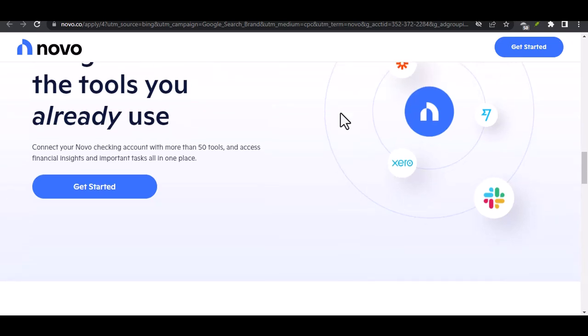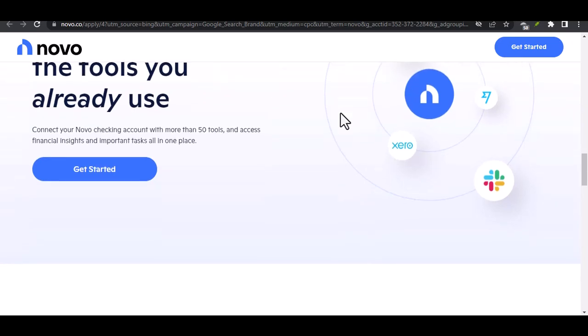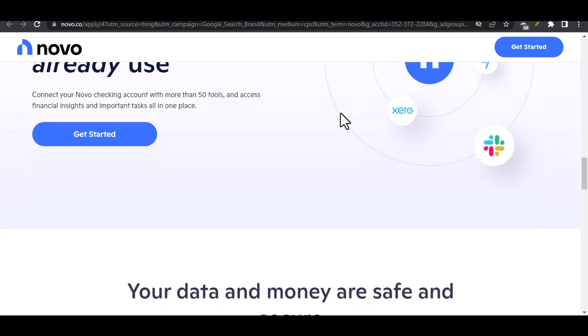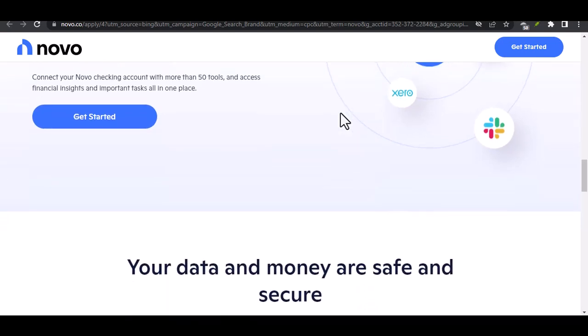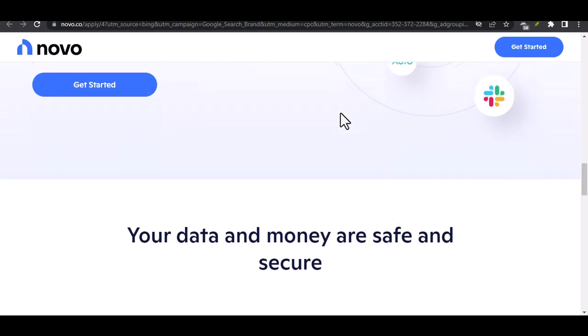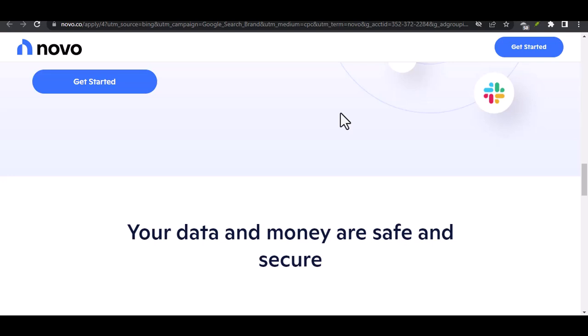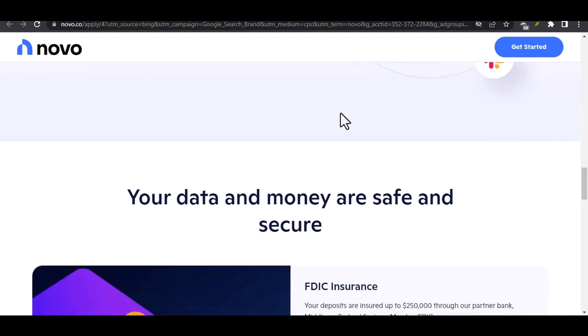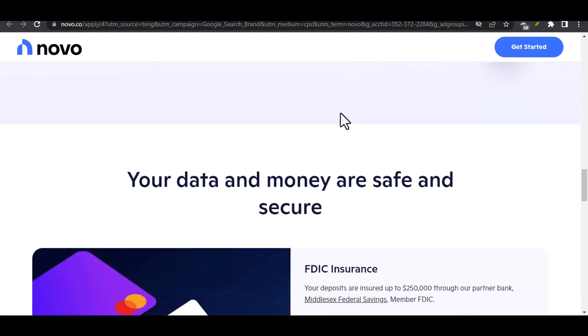Effortless transfers, no more juggling accounts. Seamlessly transfer funds between your Novo account and PayPal, streamlining your workflow. Say goodbye to fees. For many transactions, moving money between your Novo and PayPal accounts incurs no additional fees. This can be a significant cost-saving advantage, especially for high-volume freelancers.